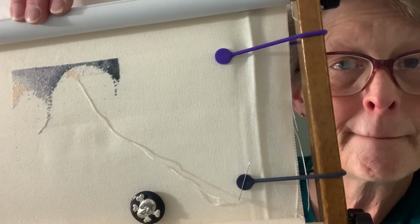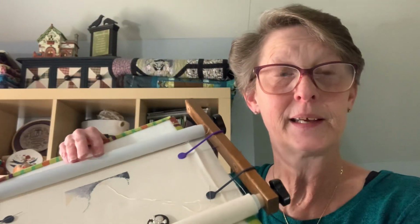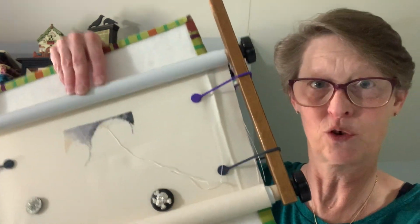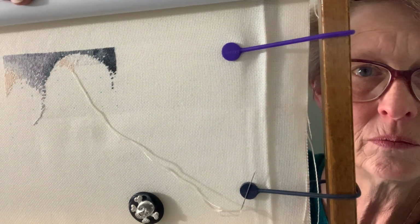Okay, let me see. I've got to say all the things on the aids. It's on 22 count, and I'm doing 2 threads, tent stitch. That's how you say it, right? Tent stitch or half cross. And I like the coverage.